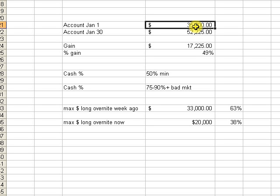A big mistake a lot of new traders make is they're all in. I've only got a 20K account. How am I going to get to 100K? I've got to invest all my money in the market. And what happens to new traders and traders without trading plans is they will have had a fantastic January, and then in the 1 or 2 week retrace that happens in the market, they give back 50, 75%, or all of the gains they made because they're all invested in the market.